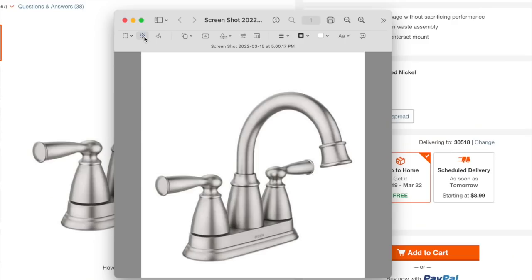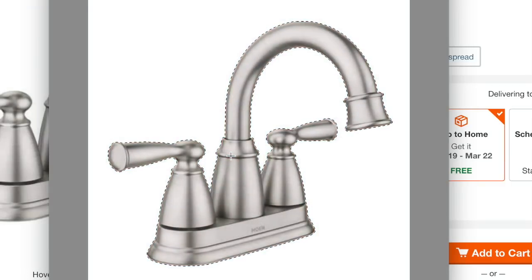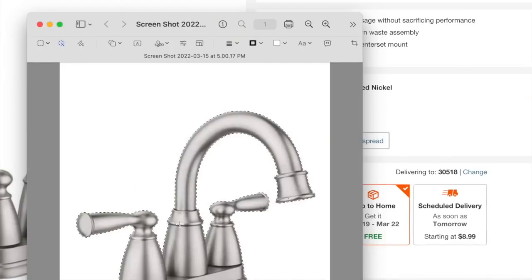Now what I'm going to show you is how to remove the background of your image on your computer. Now I did not share this in my previous tutorial on mood boards. What you're going to do is you're going to place your cursor on the darkest part of the image. You're going to click and then you're going to drag until it covers the image in the color red. When you release your cursor, you will see a moving line all around the entire image.